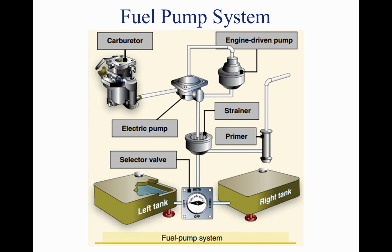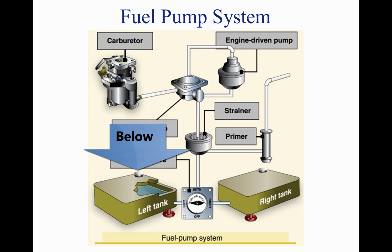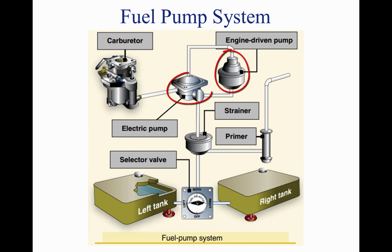If the design of the aircraft is such that gravity cannot be used to transfer fuel, fuel pumps are installed. For example, on low-wing airplanes, the fuel tanks in the wings are located below the carburetor. Aircraft with fuel pump systems have two fuel pumps. The main pump system is engine-driven with an electrically driven auxiliary pump provided for use in engine starting and in the event the engine pump fails.